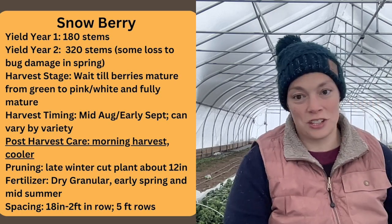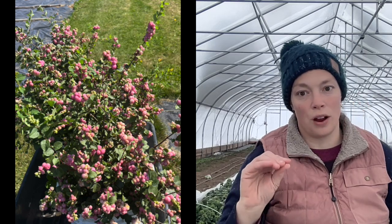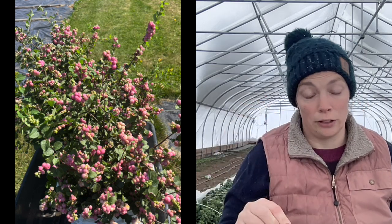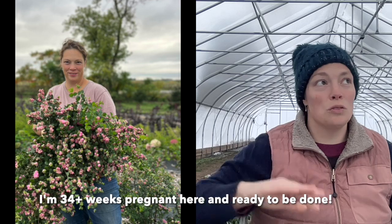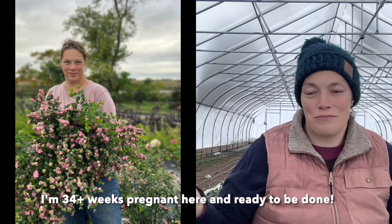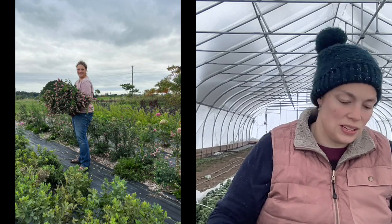So the very first season that I had the snowberry, which is the coralberry snowberry from Spring Meadow, I was amazed, shocked. They grew so big and tall and voluptuous, and they were beautiful. The variety I have from Spring Meadow was pink. There are other varieties. They were so beautiful the first season.